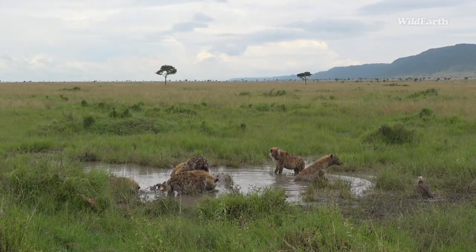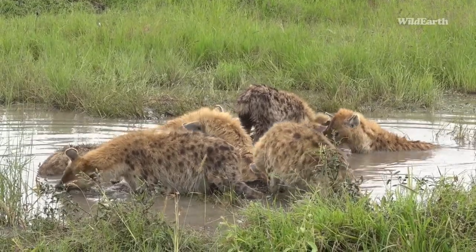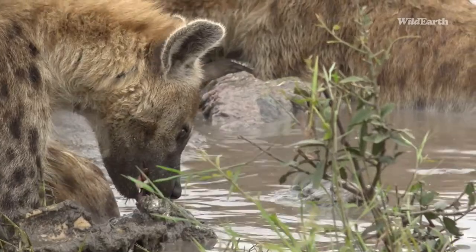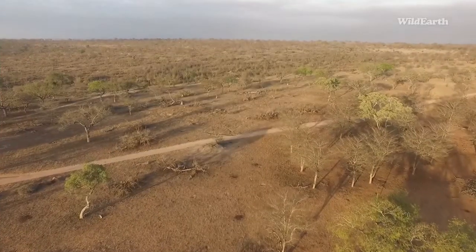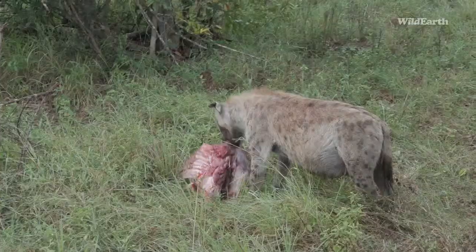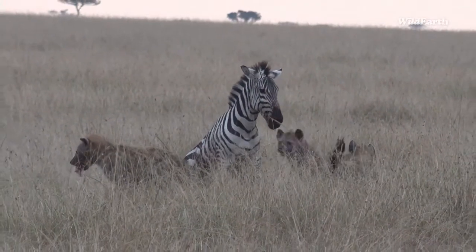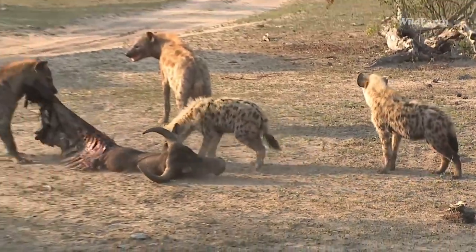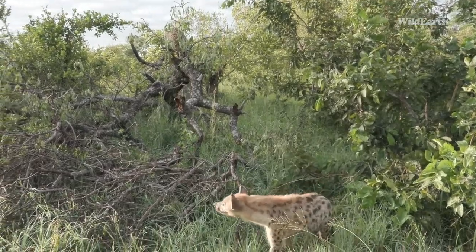Strong stomach acids and an efficient digestive system allow spotted hyenas to digest more of a carcass than other large carnivores. This adaptability is crucial in environments where food can be scarce. Spotted hyenas play a vital role in their ecosystems as both predators and scavengers. By disposing of carcasses, they help prevent the spread of disease and maintain a healthy environment for other animals.